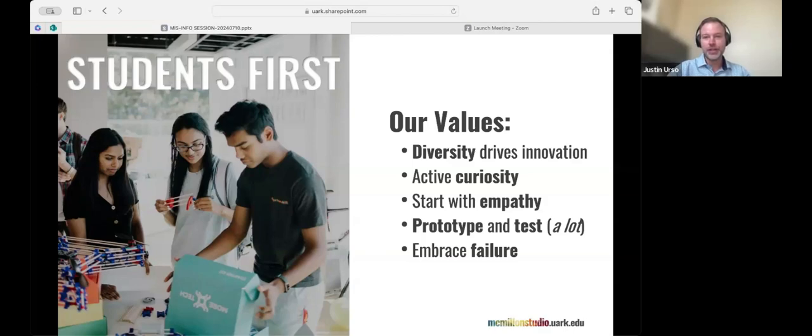We always envision ourselves putting ourselves into other people's shoes, working to understand the problems that other people are facing versus just ourselves, and really being empathetic to the nature of things around us. We prototype and we test a lot. This is a big facet of the success within the students' projects within the studio.